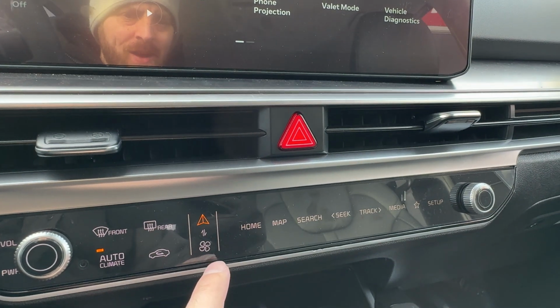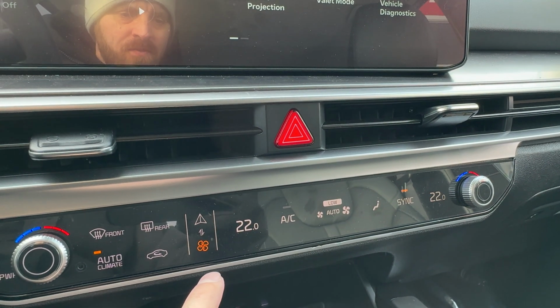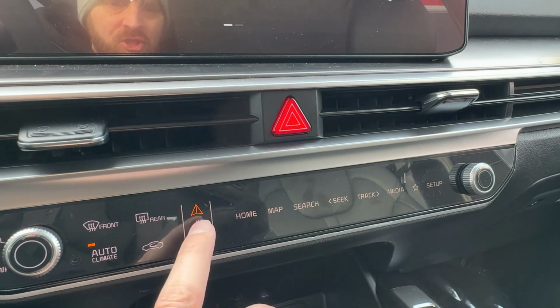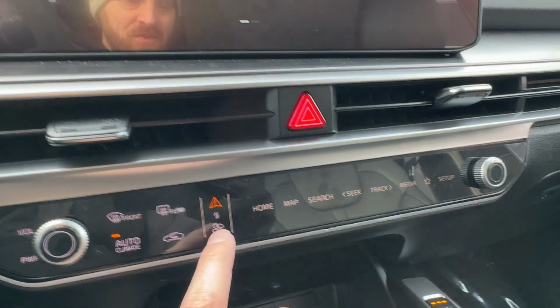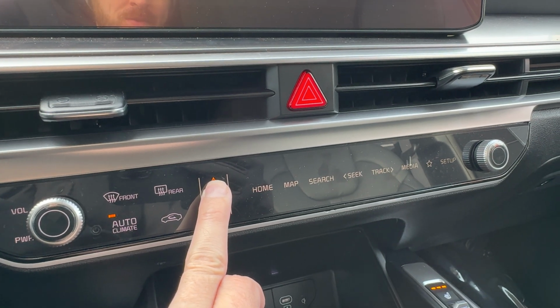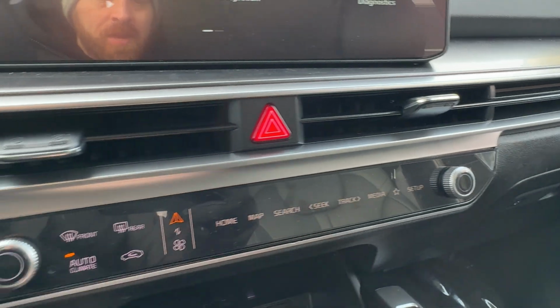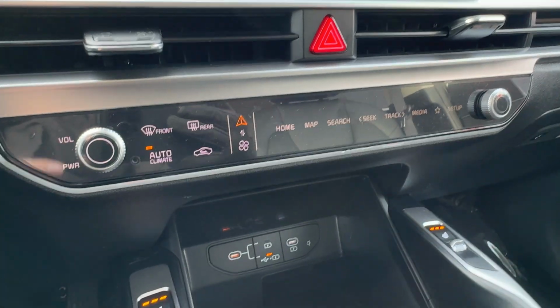Now you can change by default what it is. It can be defaulted to the volume, or it can be defaulted to the climate control just by pushing and holding on this when you get to the one that you like. So if I wanted this to be my default, I just push and hold. There you go. And now it's going to be the infotainment by default every time we get into the car.